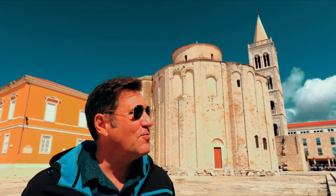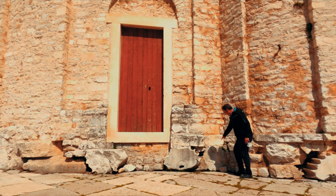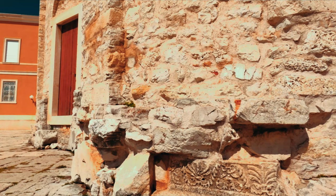Immediately next to the Roman columns is this church, and there's lots of really cool churches with bell towers in Zadar, but this one's special because you get to see the foundations as well. This was started in the 9th century, and if you look at the foundations, they're made up of Roman columns. Sections of the Roman columns make up the foundation of the building. In the olden days, they did things better than we do them. We all know that, especially building maintenance, building things to last.